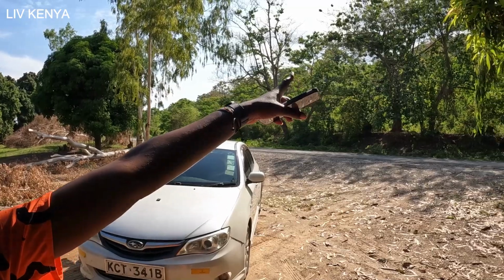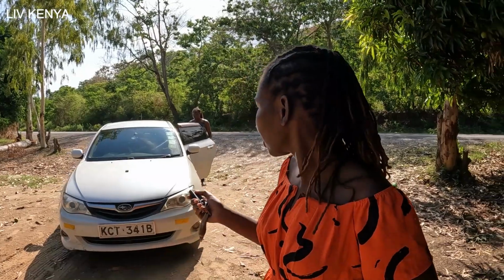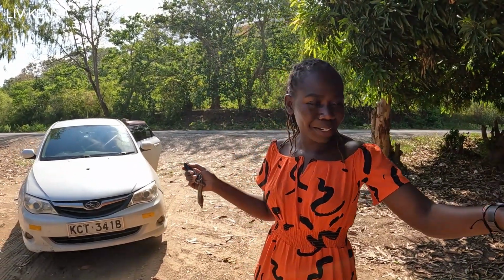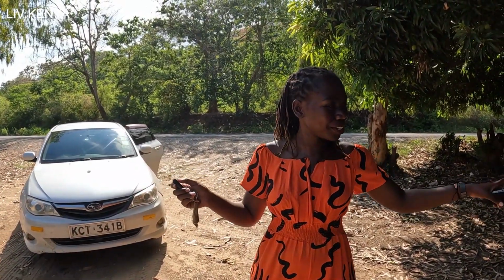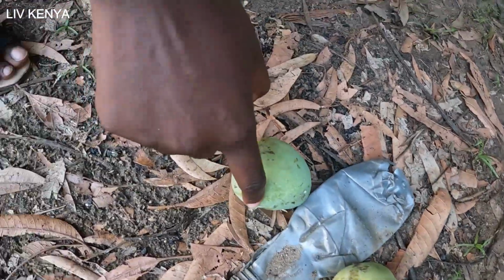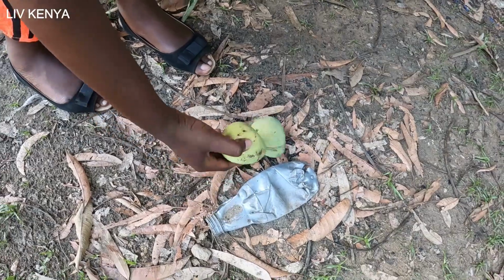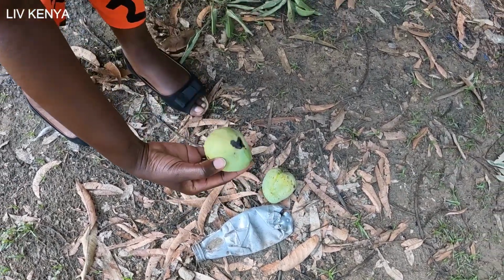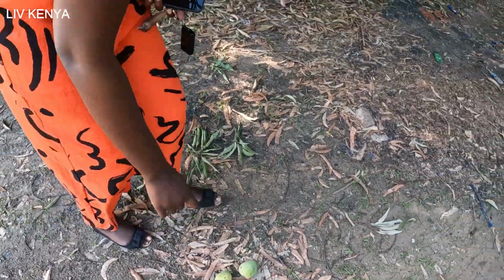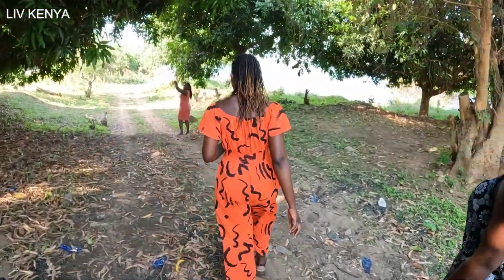Right here on my left is the hill that we have been seeing. So this lake just passes right at the foot of the mountain. This lake and the road are right at the foot of the mountain. These ones are falling down. These ones are mature, by the way. If you take these ones to your house, this one is spoiled, but this one will ripen. Where?